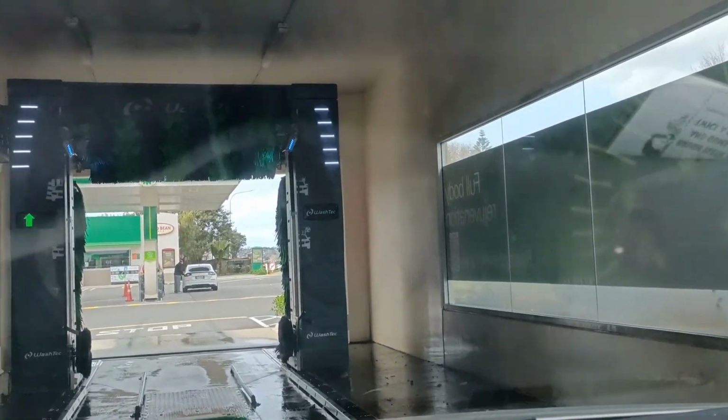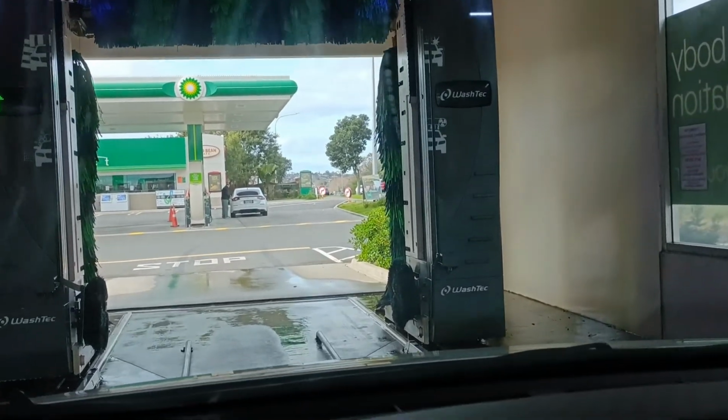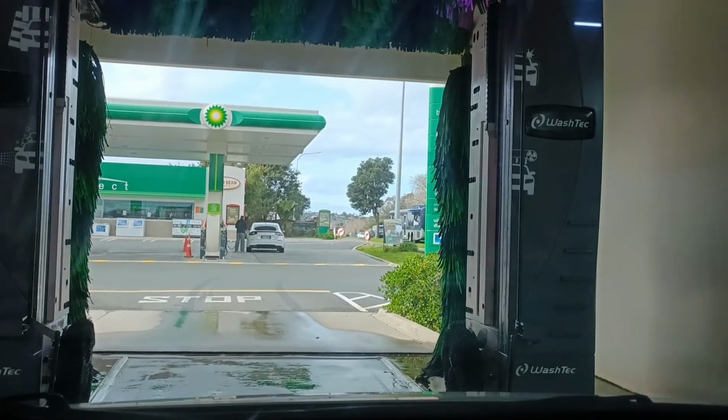So just to clarify, guys, we are going in. Nothing to clarify, I'm just joking. And as you guys could see, there's some arrows as well, so the arrows are telling us to go.